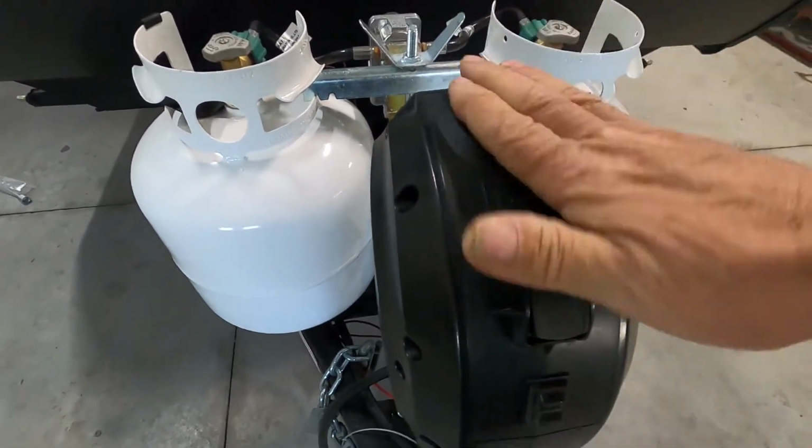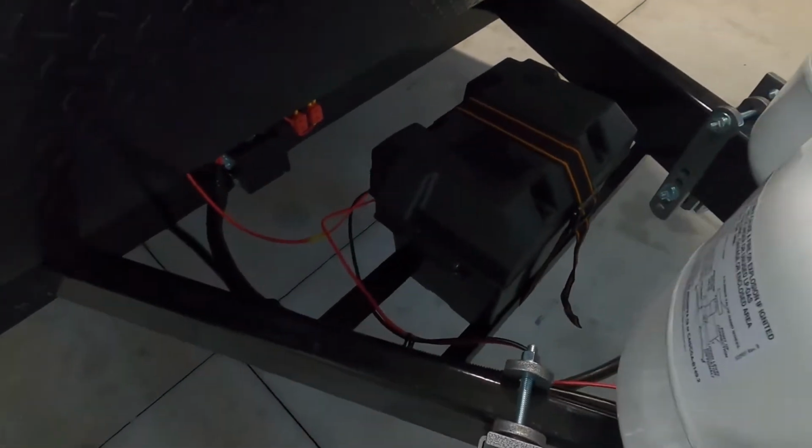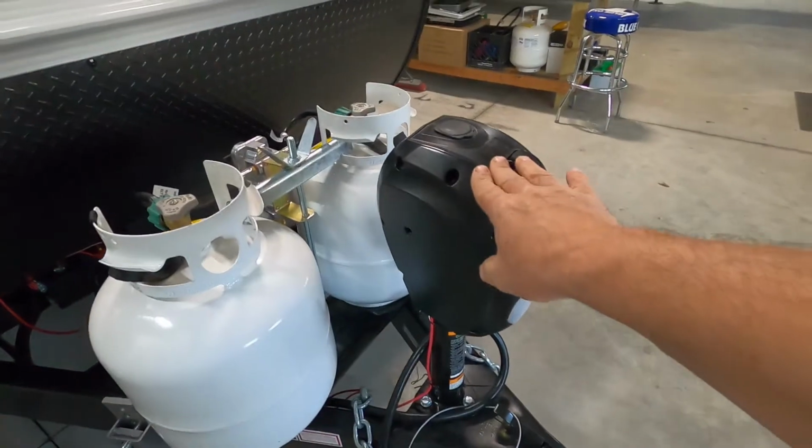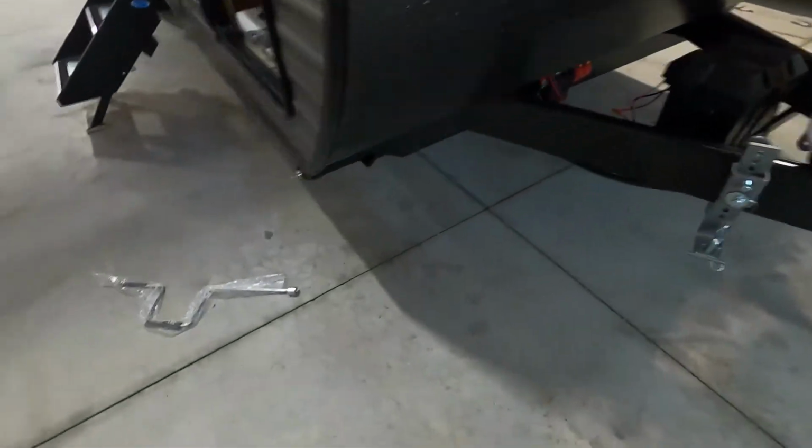Speaking of power, check your battery posts when you arrive. Make sure they haven't wiggled loose over time. And once you've got your unit level, the next thing you do is stabilize it.